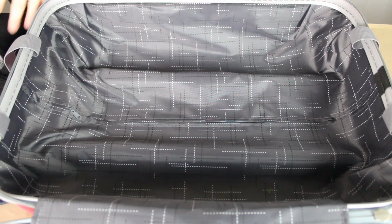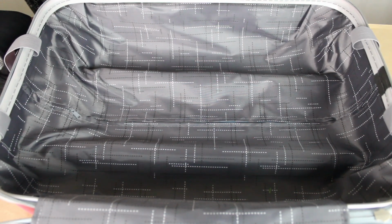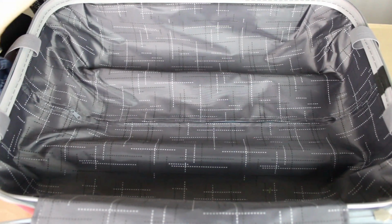Now this is the fun part because we get to put everything inside. So I usually start with the shorts, the jeans, the jumpers, and the long dresses.